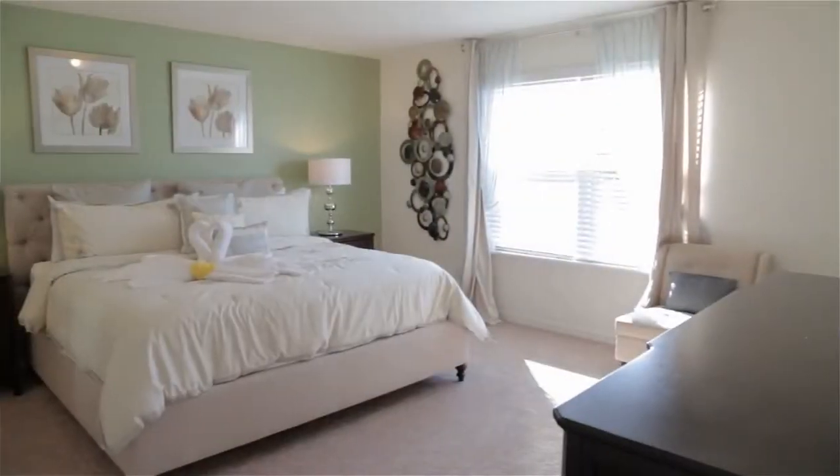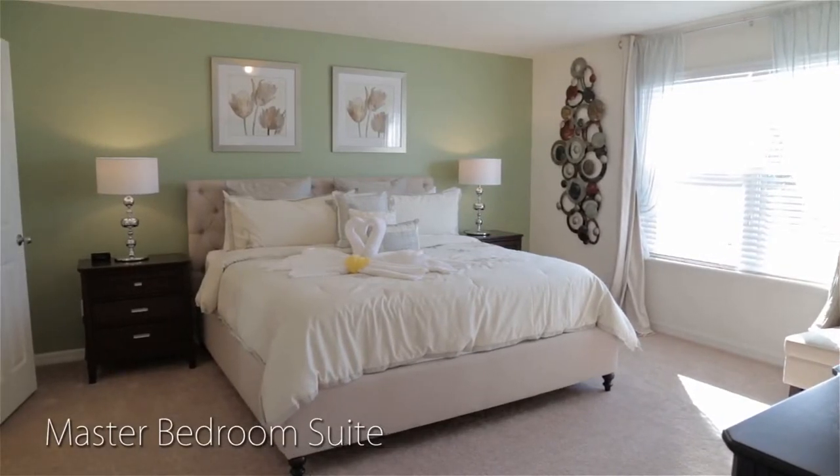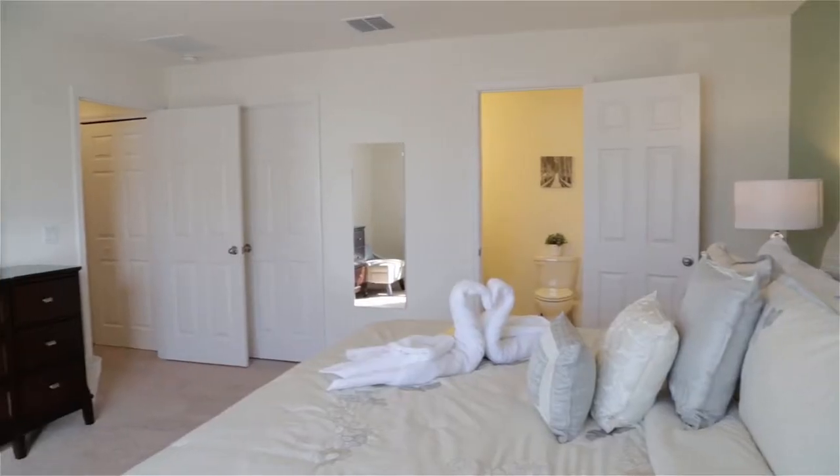The bedroom lineup continues upstairs with our elegant master bedroom suite. This room comprises a king-size bed, a flat-screen TV, and a spacious all-suite bathroom.